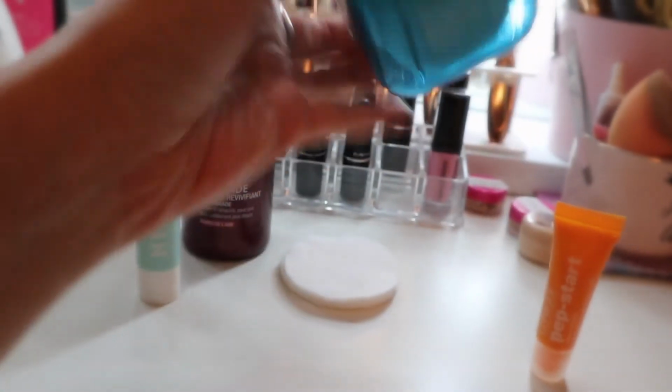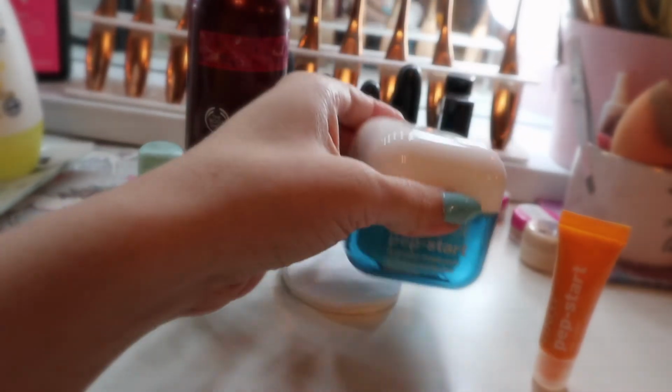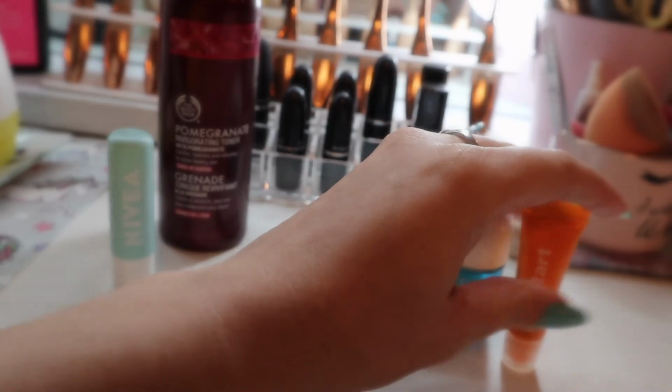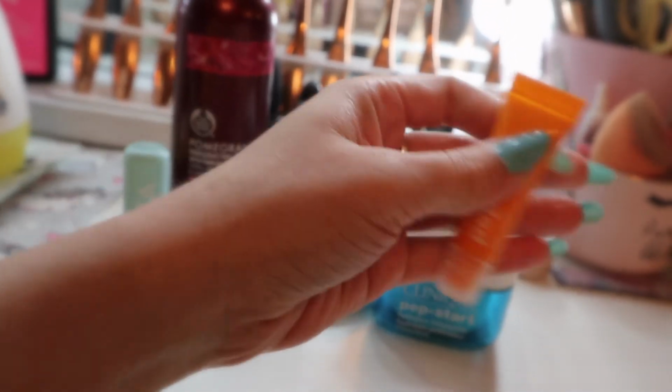My Clinique Pep Start Hydro Blur Moisturiser. I'm really loving this at the moment. I normally use the Nivea one, but I really like this because it's a nice thick consistency. And then my Clinique Pep Start Eye Cream. Have to do this because my bags are ridiculous.